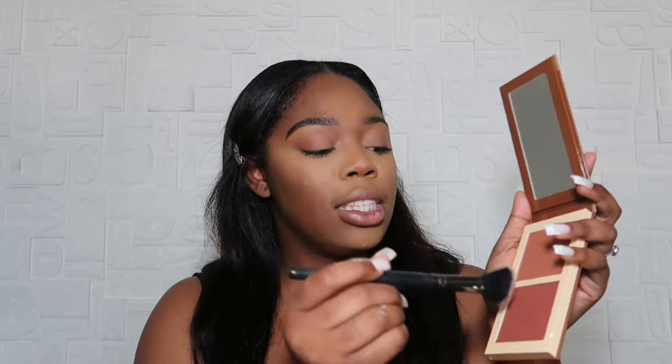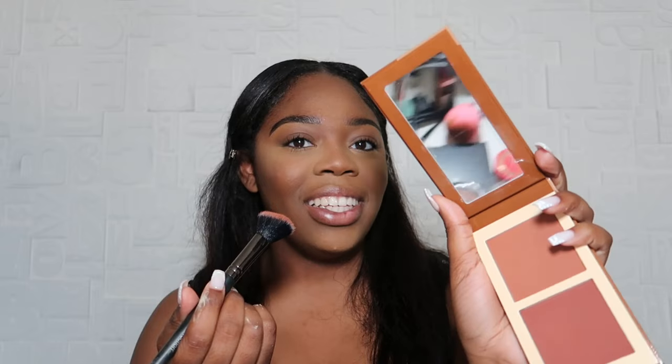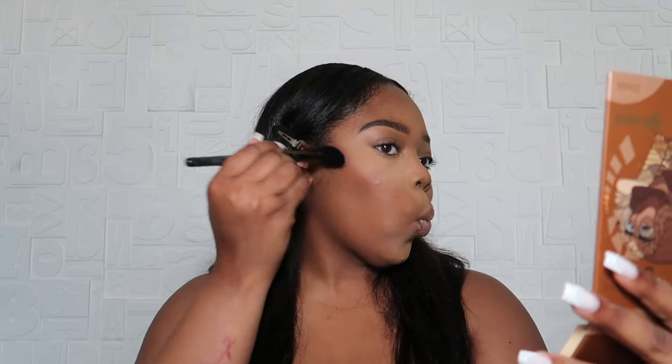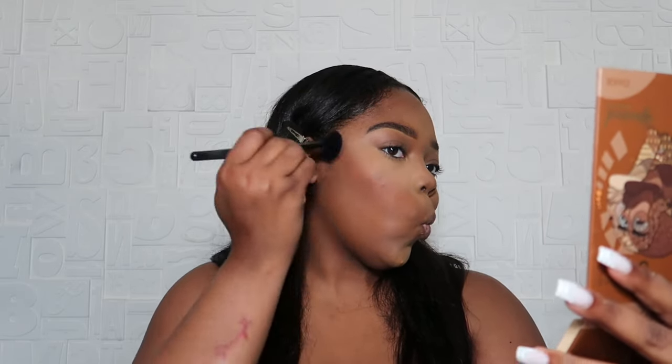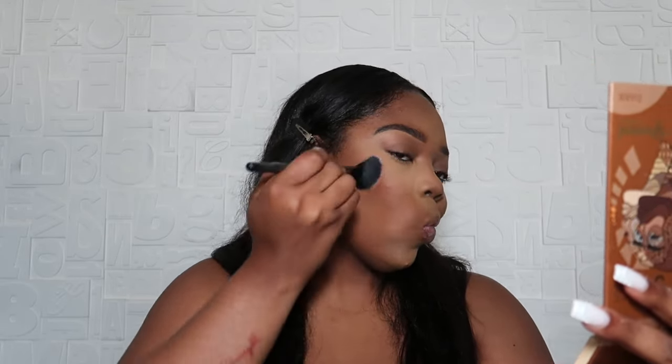So what I like to do first is just tap into the top one. Then I like to tap into the dark one, not as much as the top one though, and then pat it off. Then, obviously you can use the mirror that comes on it, y'all, but peep my setup. Oh my god, so messy. Anyway, get the product and at an angle, just back and forth. You just wanna do that back and forth, cause all it's gonna do is bring color back to your face.